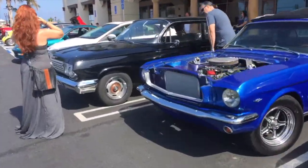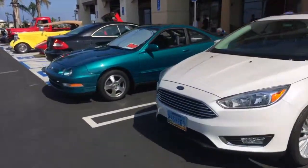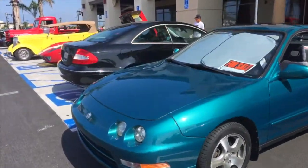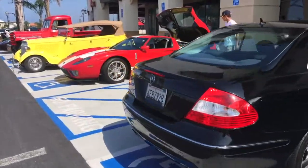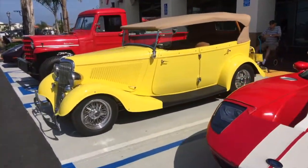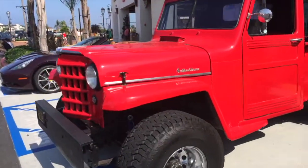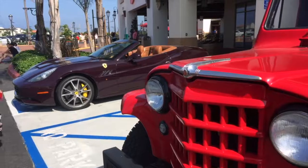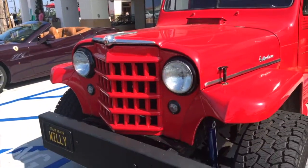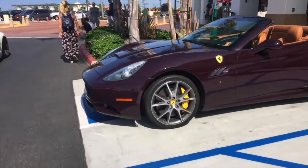Mustang side by side, really cool looking old Chevy, and then an Integra, Mercedes, another Ford GT here, cool looking 4-door '34, and then a great looking old Willys. Look at that old big truck there, and then last but not least the Ferrari over here.